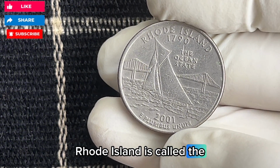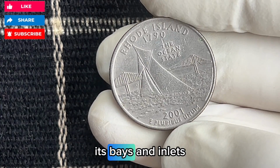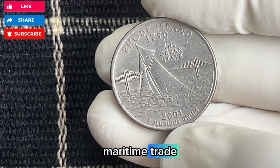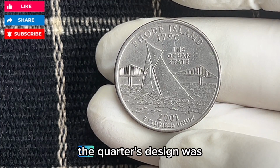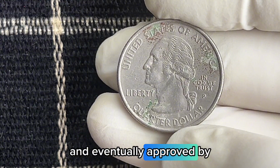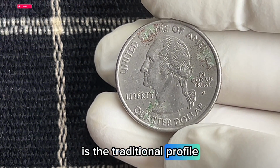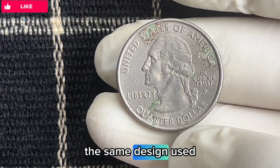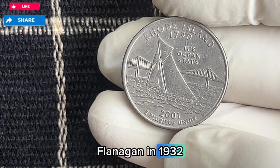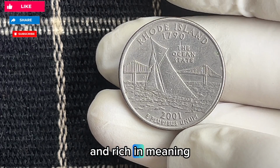Rhode Island is called the Ocean State, and for good reason. More than 400 miles of coastline wrap around its bays and inlets. This nautical theme reflects Rhode Island's legacy in maritime trade, shipbuilding, and sailing. The quarter's design was chosen by a panel of local officials and artists, and eventually approved by the U.S. Secretary of the Treasury. The obverse side of the coin is the traditional profile of George Washington, the same design used across all state quarters, originally sculpted by John Flanagan in 1932. Together, these two sides make up a coin that is both visually pleasing and rich in meaning for Rhode Islanders and collectors alike.